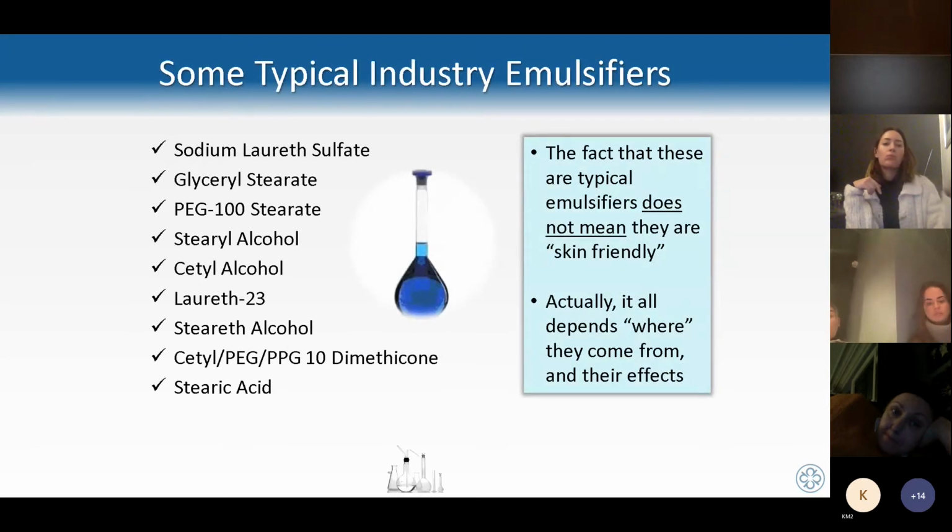So I'm going to move into formulation now. And what I'm going to say is that this particular list of industry emulsifiers are the ones that you will see mostly in products throughout the market. So if you go to a store and you grab a product and read the label, you will find these ingredients as emulsifiers. You can identify them as emulsifiers, okay? However, not all these emulsifiers are good, right? They're not necessarily skin friendly. Some of these are synthetic. Some of these are very drying. Some of these can irritate the skin.